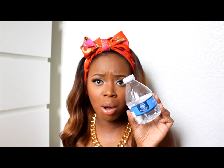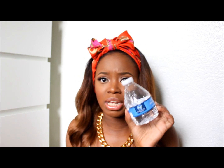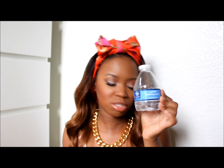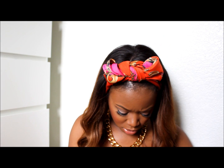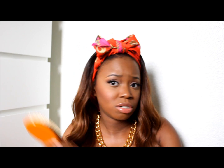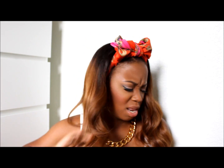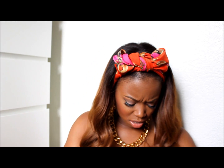I got me a little water bottle. This is old, but it's cute. I might just keep it and refill it with water because it fits in my purse. I got that. What else? I have a RPG Show brush that works good. Just brush your hair, especially when you're wearing a wig or whatever, so you need to make sure they don't get matted up. So I got that. I have an EOS lip balm in here. I don't know the flavor or the scent or whatever, but I have one of these in here.